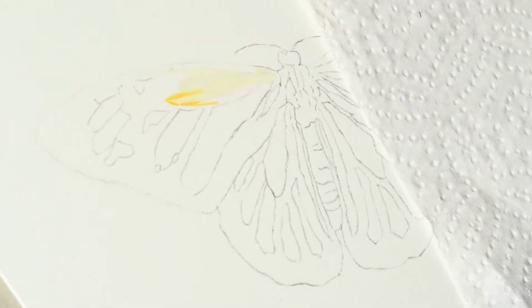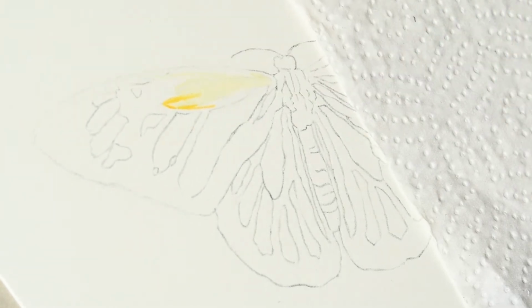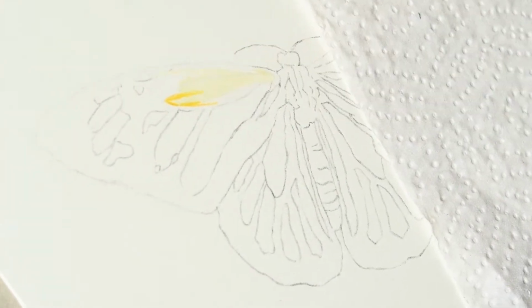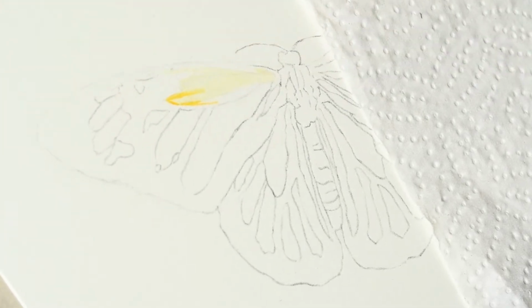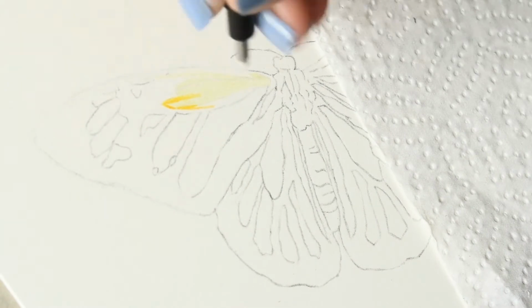Oops. I've gone way out there. Never mind, it'll be black, but I don't want to get confused in the meantime. Oh, it's not coming out, that's my trusty little Mono Zero eraser.